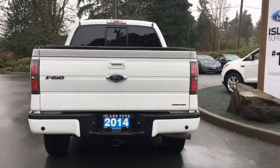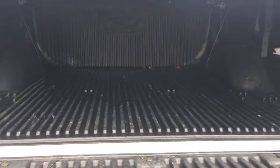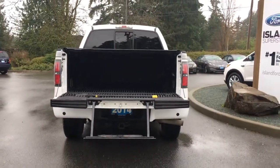When you're ready to open up that tailgate, simply put your hand in the handle and pull. You'll notice the inside's nicely lined, and there's also tie downs in all 4 corners. There's a tailgate step to make it easier to get in, and your key fob has remote start.